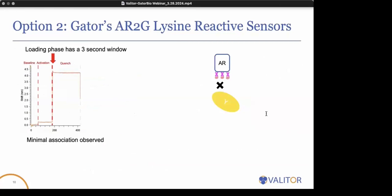Another drawback using the AR2G sensors is that you can't use proteins formulated in Tris buffer if you plan to use them as your ligand. An example of that is the graph to your left. Here I ran a BLI using the amine sensors without giving a thought about the formulation of the ligand protein that I was using. So I started the BLI, I walked away for it to do its thing, and when I came back, I saw that the loading phase was extremely narrow and lasted a mere 3 seconds.